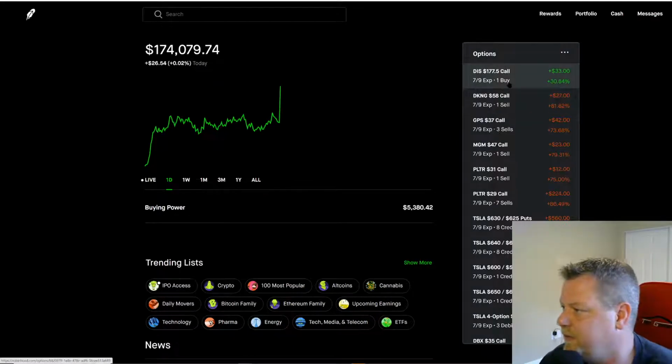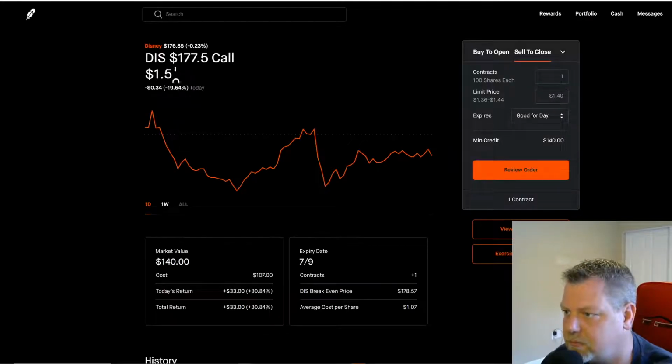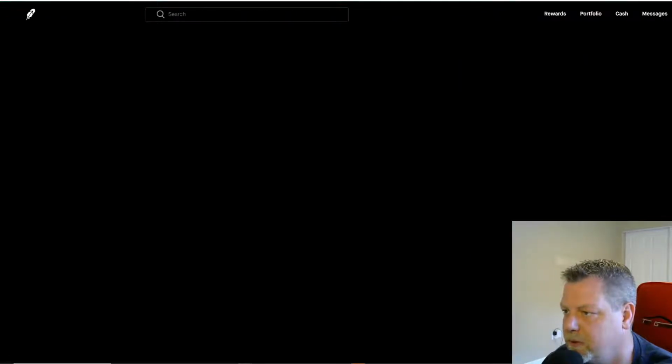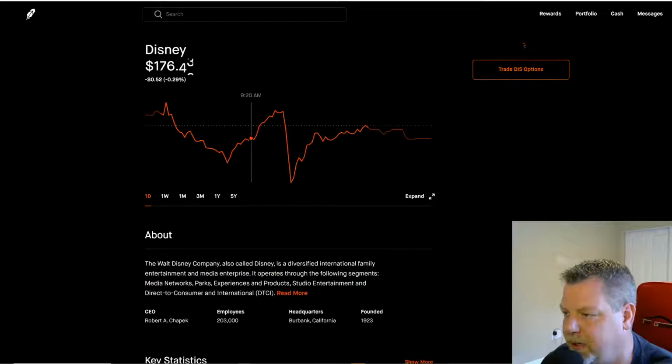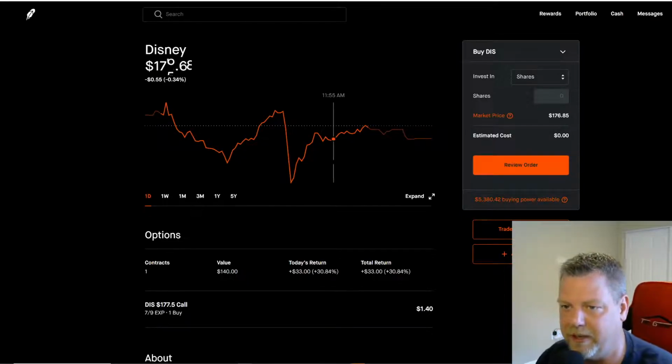I'm pretty excited for Disney. I want to see what they do on Monday. Disney actually had a pretty good drop on Friday, which apparently was a pretty good overreaction. So right about 10 something, I purchased it, and I don't remember if I got it at the bottom, but it seems to be an overreaction. So I'll probably get that out.